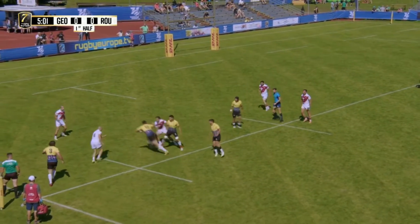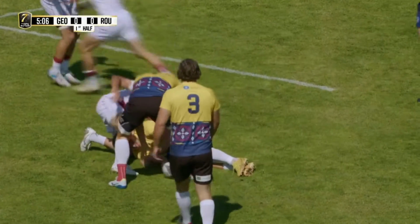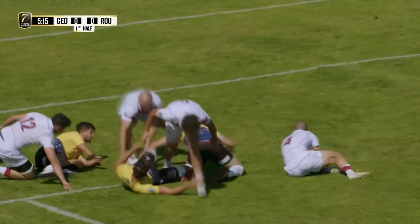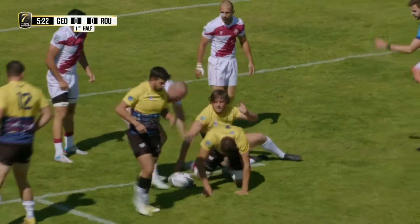Oof. Well, that must be a penalty for Romania. In from the side, quite clearly. No hands wide! First man. But this time they've successfully stolen the ball. That was messy.